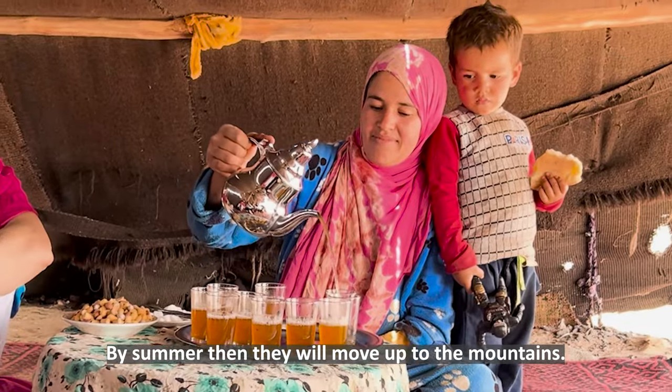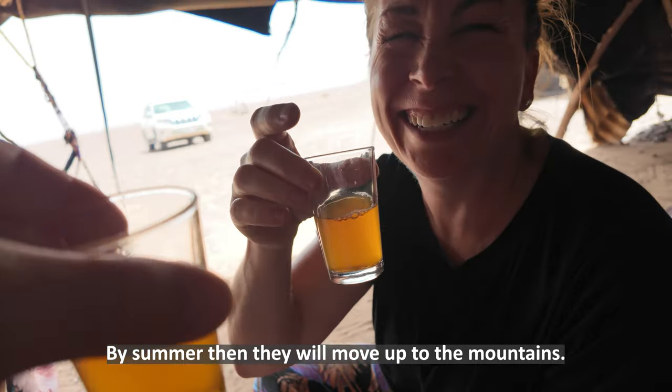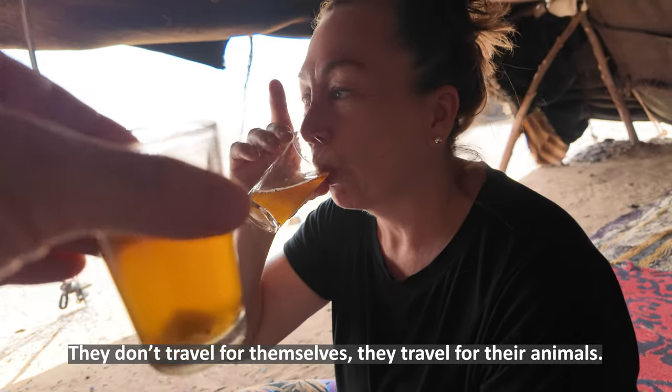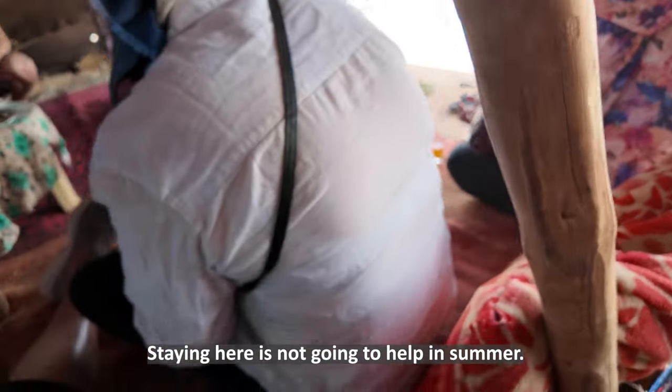Yeah, it's like by summer, and then they will move up to the mountains. They don't travel for themselves, they travel for their animals. Right. The grass and the water. Staying here, it's not going to help in summer.